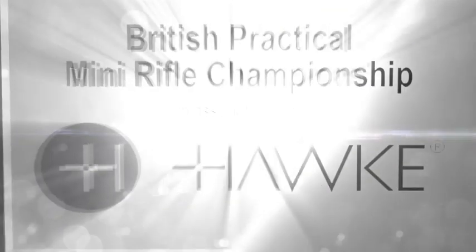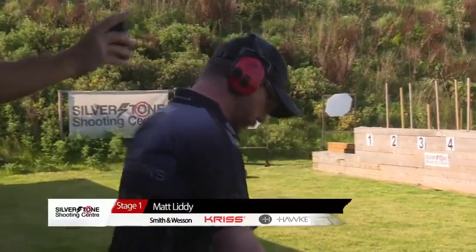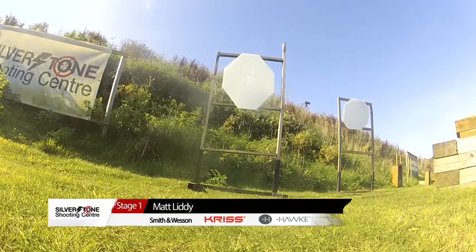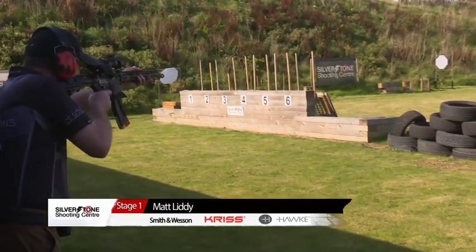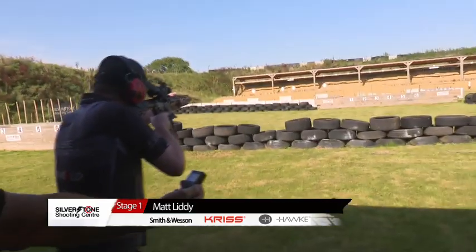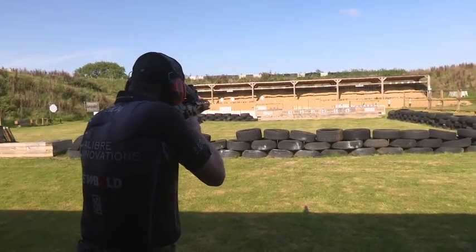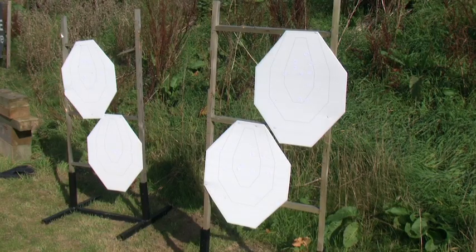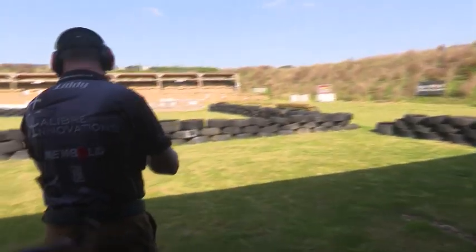It'll be interesting to see how we get on in those long-range targets. But here's Matt Liddy. Being quite deliberate here, Matt, I think. He's quite slow on that first shot. You want to make sure he gets some good scores. Yeah, he seems out of his comfort zone here, I think. He keeps double checking over the scope, so I think he's just not comfortable, it looks like to me. Certainly expect better from him.